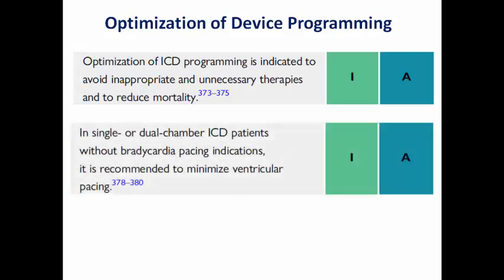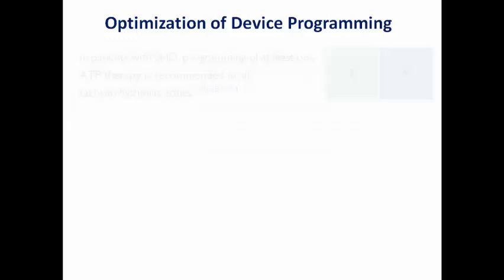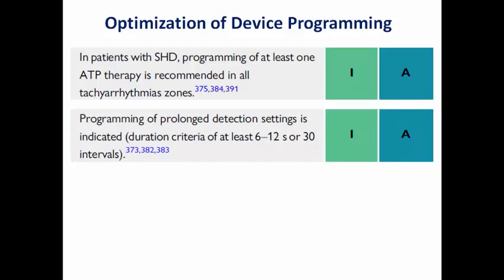In single or dual chamber ICD patients without bradycardia pacing indication, it is recommended to minimize ventricular pacing to reduce battery consumption, and it is recommended to program the slowest tachycardia therapy zone limit at or above 188 beats per minute in primary prevention ICD patients. In patients with a structural heart disease, we should program at least 1 ATP therapy in all tachyarrhythmia zones. Programming of prolonged detection settings is indicated, like a duration criterion of at least 6 to 12 seconds or 30 cycle length intervals before the device diagnoses sustained VT necessitating therapy.